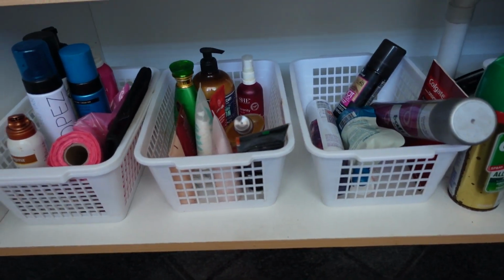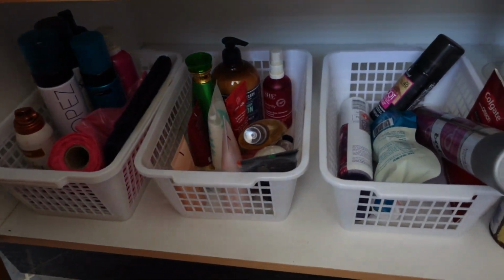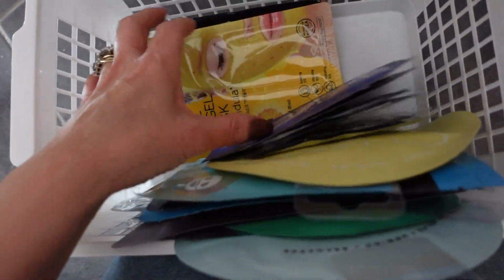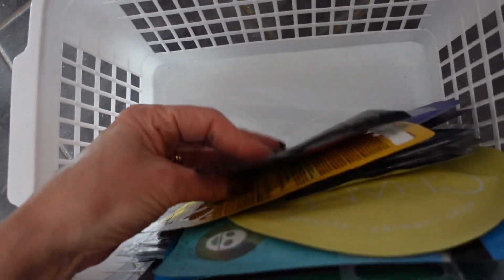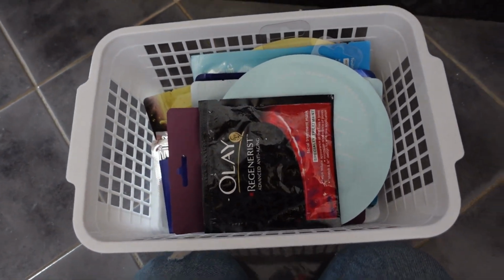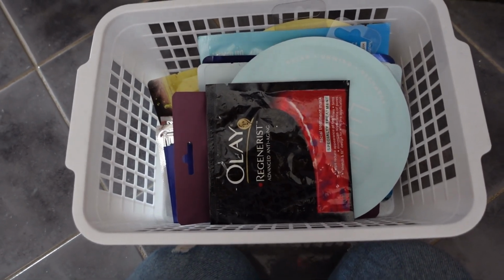One basket's missing, actually. It's my face mask basket. Hang on. And here that is. So I have been using these once a week. To start out, I don't think I'm going to get rid of any of these because they're all fairly new. Some of them are samples from things I've got. And I'll put them on top because I want to use that one. Yeah, but I can't see anything here that's not going to be used.